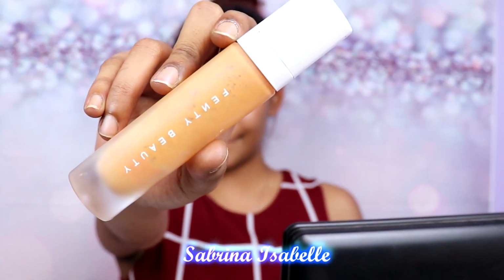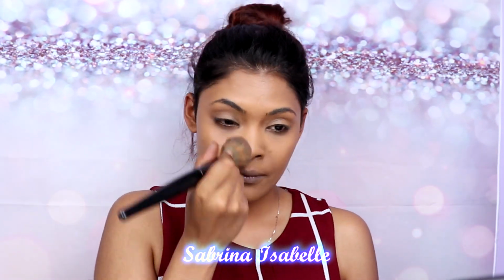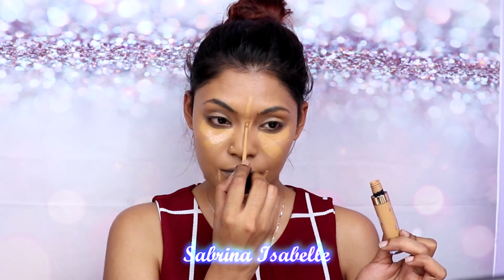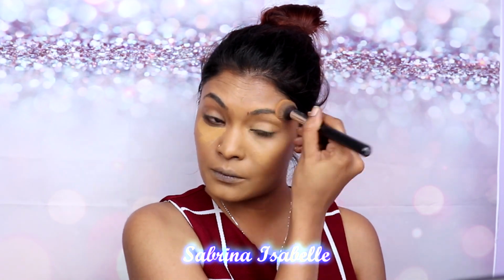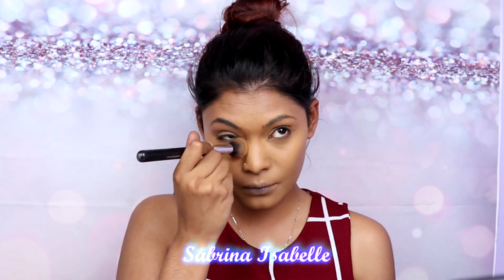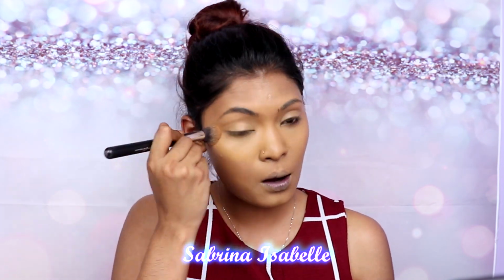For foundation, I'll be using the Fenty Beauty Foundation in the shade 350. Absolutely amazing foundation for all skin types. For concealer, I'm using the Milani Conceal and Perfect Longwear Concealer in the shade 160. This is my favorite concealer. I love this concealer so much. It covers up everything on your face, it's so lightweight and it doesn't crease underneath the eye.